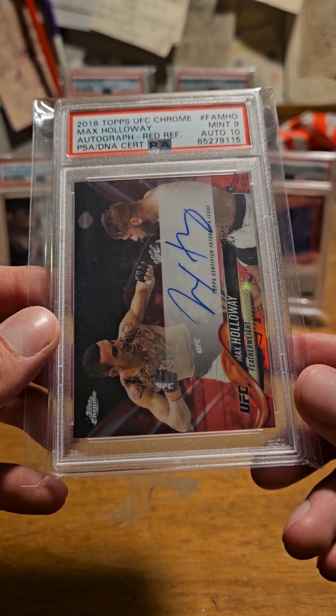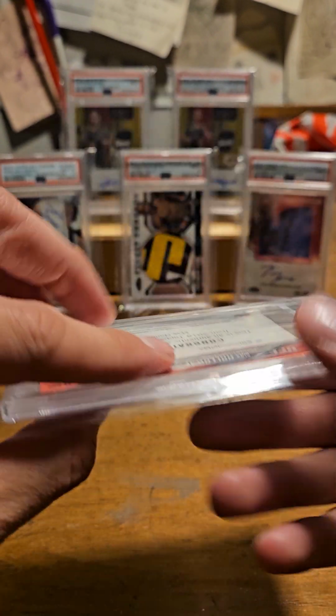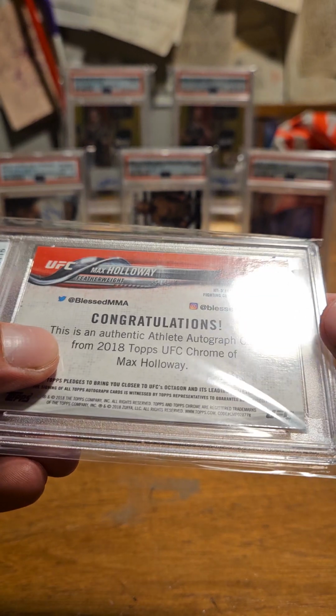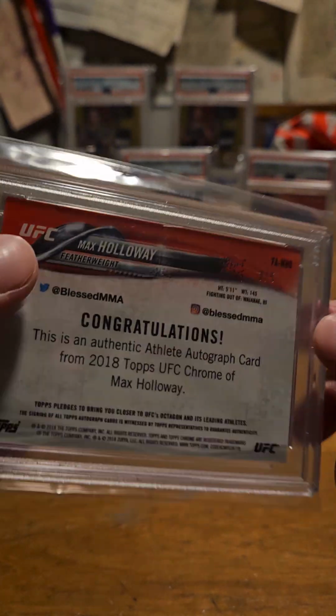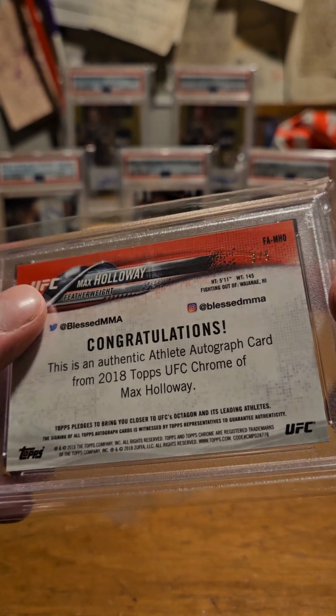But on card auto, it got a 9 and the auto got a 10. These are numbered out of 5. This is number 3 out of 5, I believe. It's kind of hard to see.